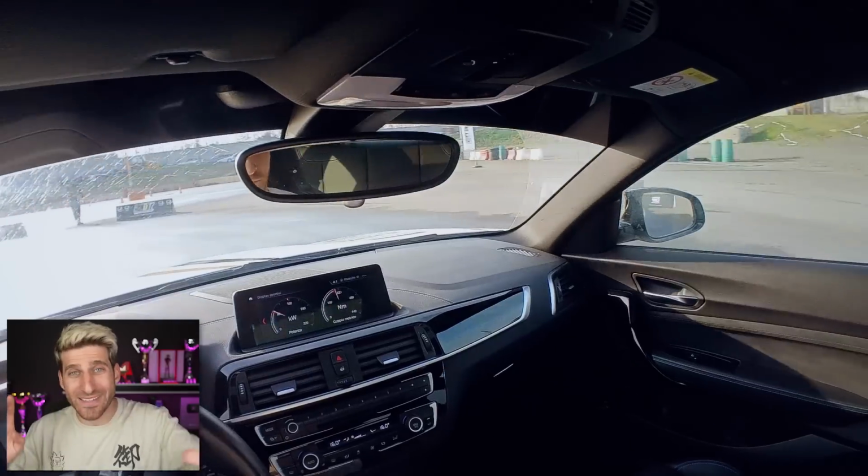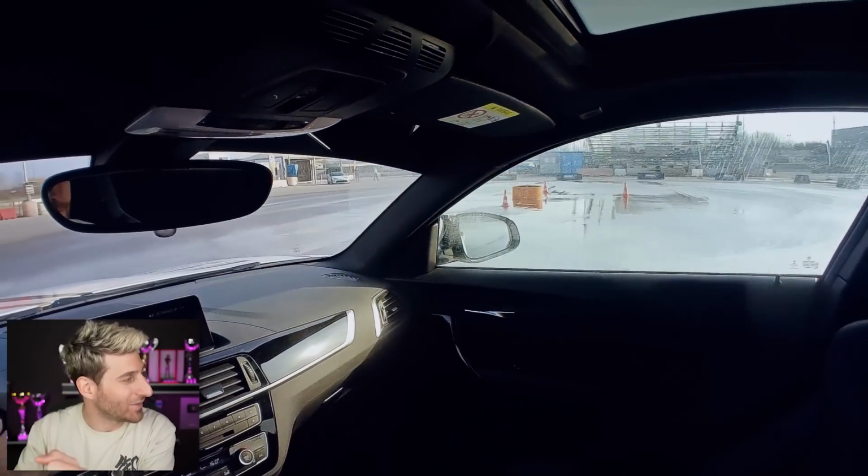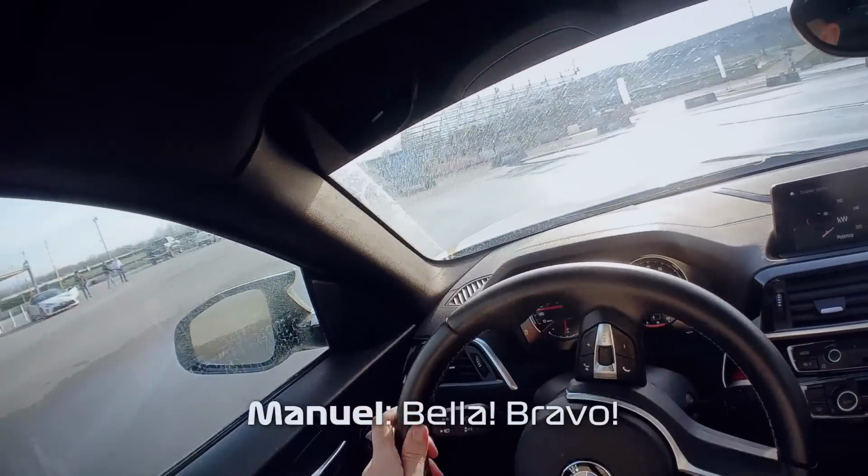That's incredible. Notice how I'm not looking straight, but I'm looking outside the window. And one thing that I needed to change was do not look at the apex, which is the opposite you do in racing.